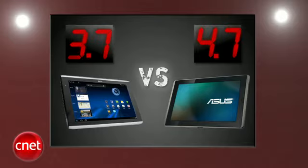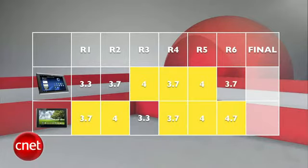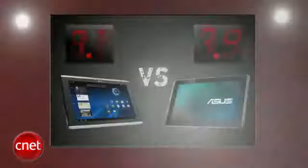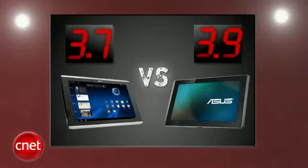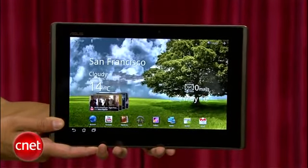So let's average out all 6 rounds, and in a throwdown that was dead even until the final round, the Asus Transformer takes this battle 3.9 to 3.7 and is your Prizefight winner. Both of these tabs are honeycomb experiences that do the platform proud, but it's the Asus Eee Pad Transformer's price that puts it over the top.